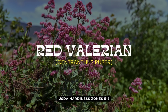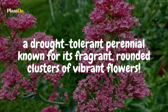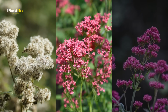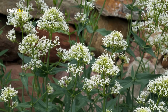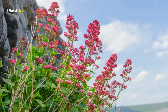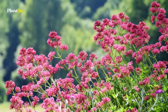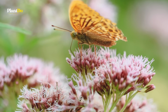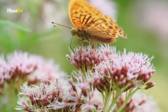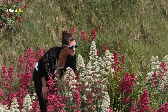Moving on, we have red valerian, a drought-tolerant perennial known for its fragrant, rounded clusters of vibrant flowers. Blooming from late spring through summer, its stunning red, pink, or white blossoms beautifully complement its fleshy blue-green foliage. This hardy plant thrives in full sun and well-drained soil, requiring minimal watering once established. Red valerian is also a pollinator magnet, attracting bees and butterflies while adding a splash of color to rock gardens, borders, and dry landscapes.